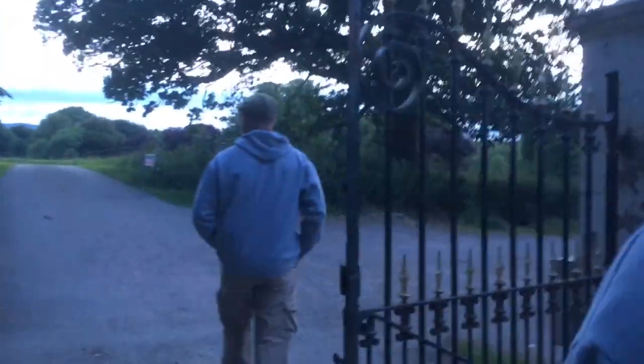We're going to the Muckross Abbey down this trail. We have the whole fam over here. And yeah. We'll vlog more when we get there.